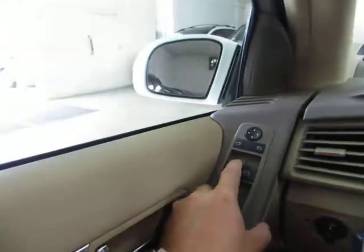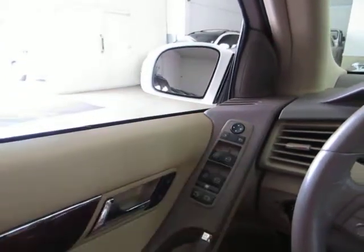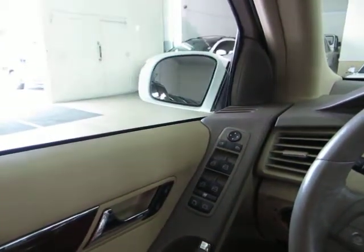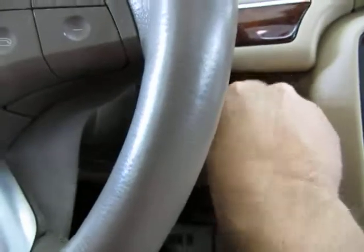Alright, I think we're okay here. I think we're finished. By the way, all the windows are one touch, meaning you don't have to hold the switch for the window to go down or up for that matter. Okay? Alright, let's go ahead and turn off the vehicle and let's move over to the back. Turn it off right here.